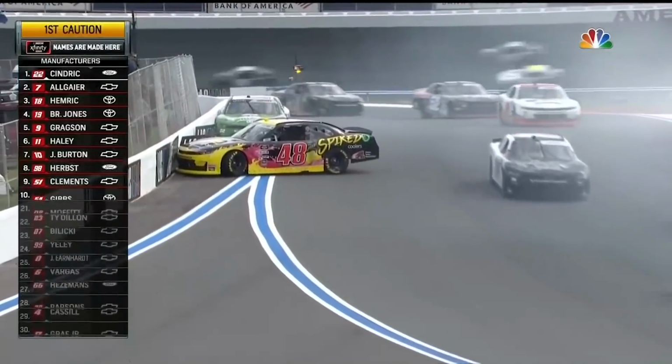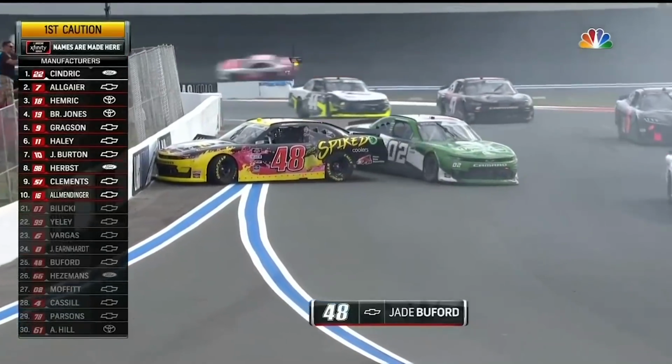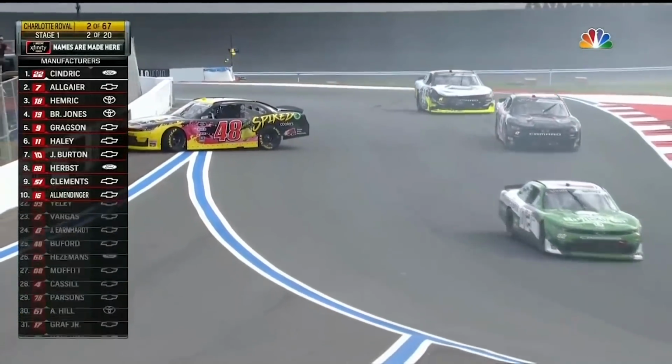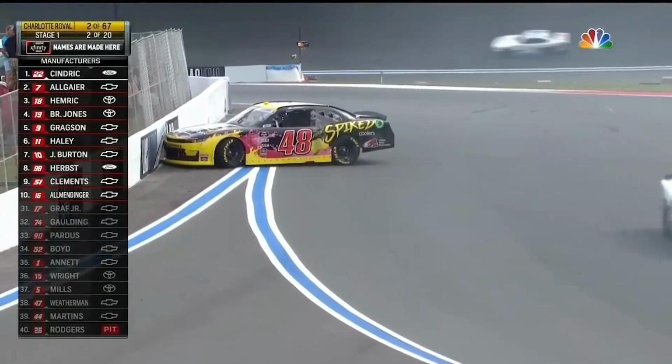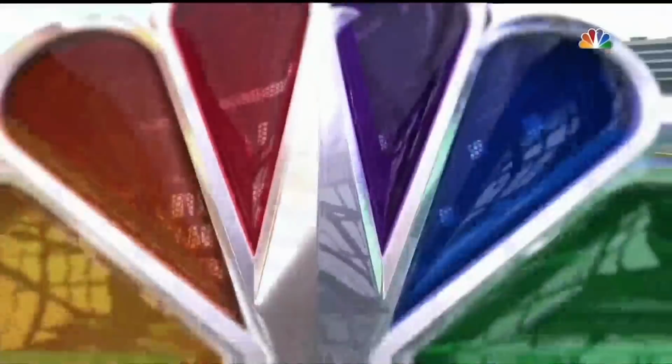All right, get him back here. Come on. So that's a blind corner up over the hill, the 02. Very lucky there to be able to get stopped and not get to the door of the 48 car. We'll take a look at a replay here and see how this developed.